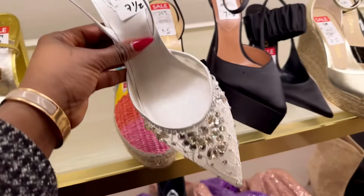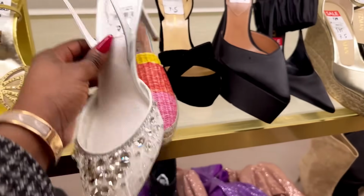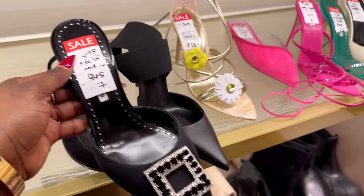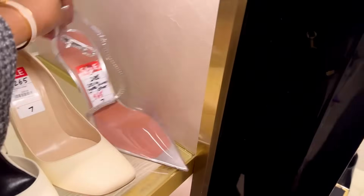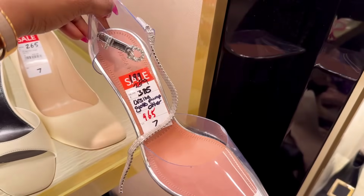Wow, this is so cute. Very cute, classic to wear. From Manolo, it's on sale, £475. Love this one as well. From Modadi, we have here this plastic. Oh, now it's £200, £199, something like this.